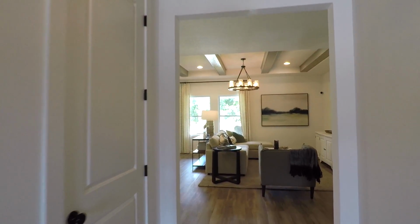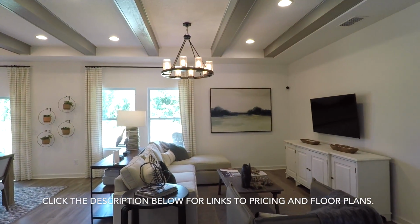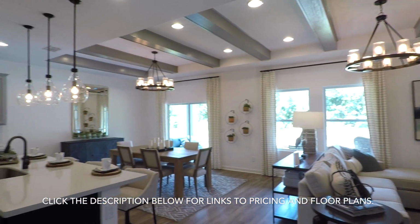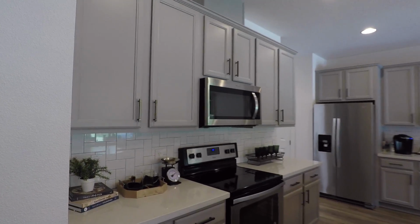We have some great incentives going on in this community. There's quite a few different floor plans and several builders in this community. So call me. I can get you all the floor plans, pricing, and incentives.